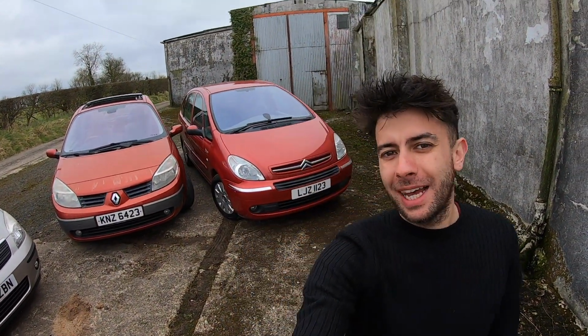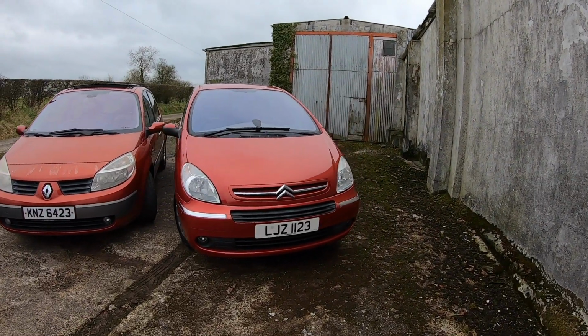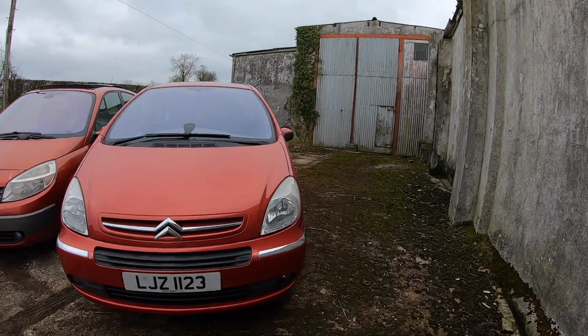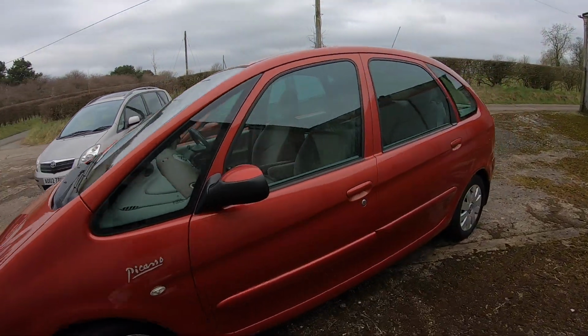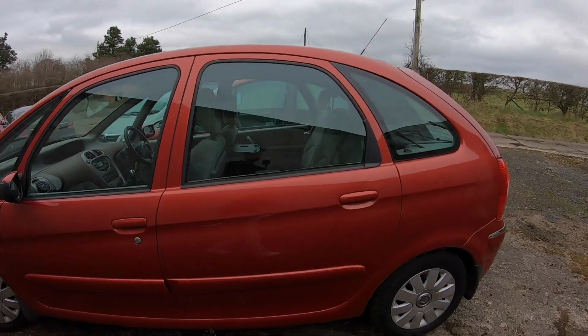So why this choice? Well, the Picasso, besides being the choice vehicle for A-list celebrities such as Uncle Bryn from Gavin and Stacey and Ronnie Pickering, this Citroen Picasso was a favourite the whole way over Europe, and you can tell why. It just does everything really well.